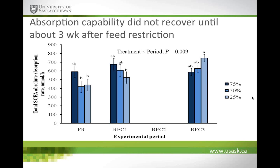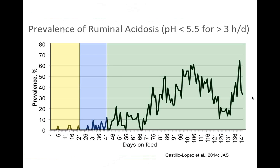In terms of nutrient absorption, we can't have positive production responses unless those nutrients are absorbed. And again, we found a very consistent response relative to what we found for dry matter intake, in that those heifers that were restricted to a greater amount, or on your operations, those heifers or steers that go off feed to a greater severity, take longer to return to normal absorptive function. And it looks like it was taking about, again, 3 weeks for those heifers that were restricted or only eating 50 or 25% of their ad libitum intake.